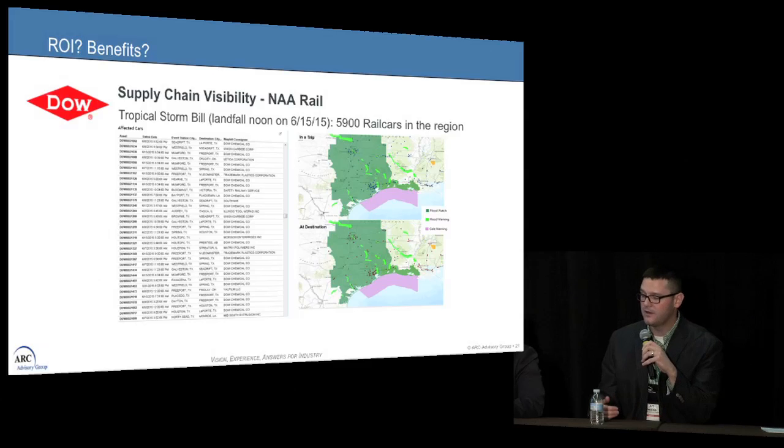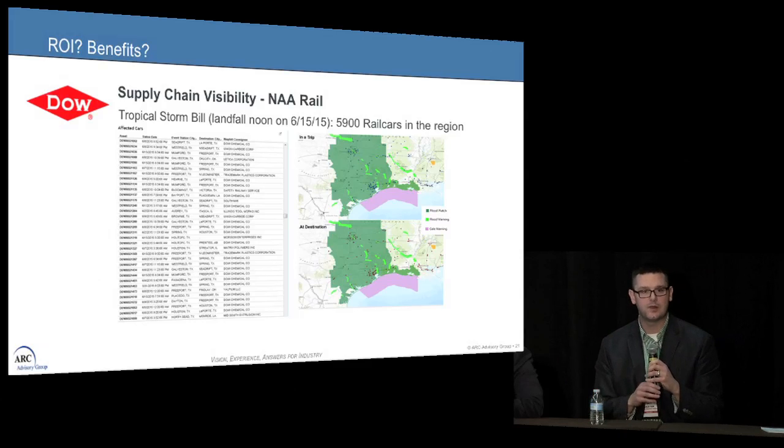Now you can't take a rail car off of the tracks and move it out of that floodplain, but at least we have an identification of what is impacted. We can get the right information out to our partners and carriers to see what we can proactively do. And in the Gulf Coast region, there are many different sources of supply, so we can manage that once we have that insight.